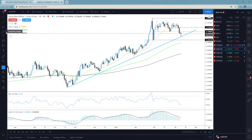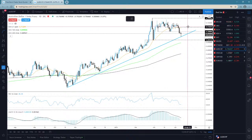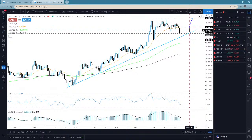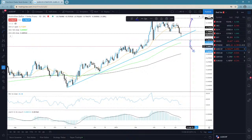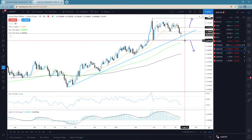However, as I mentioned before this week, in order for me to start looking at the upside again, I would prefer to wait for a push above this barrier right here, the 0.7144 zone, and then higher levels could be met. But if this upside line gets broken, this increases the chances for this pair to drift lower. However, I would still prefer to wait for a drop below the 0.6881 zone right here, and then aim for lower levels.